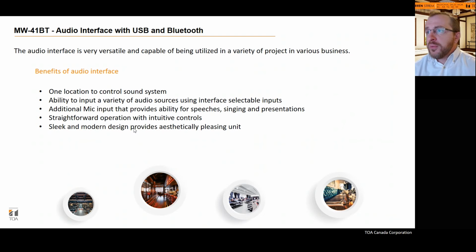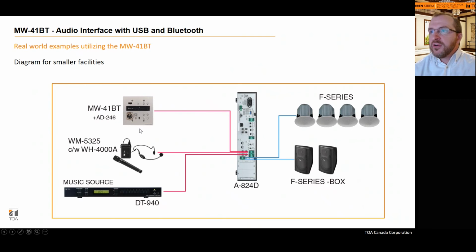Very, very straightforward in operation. Really no magic about how it operates. We're all very familiar with how those basic controls function on a typical USB player or on Bluetooth or any of those other protocols. So very, very simple to operate, and quite a nice aesthetically pleasing design. It's not going to be obtrusive in the space and look like it doesn't belong there necessarily.